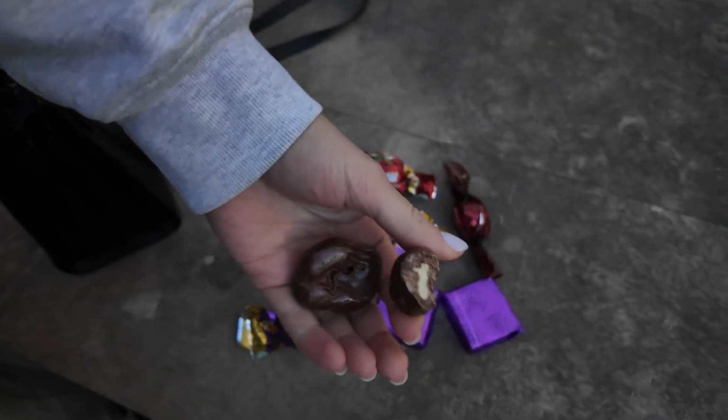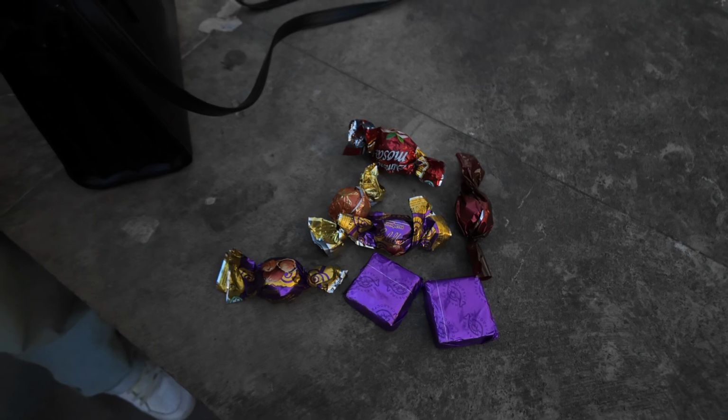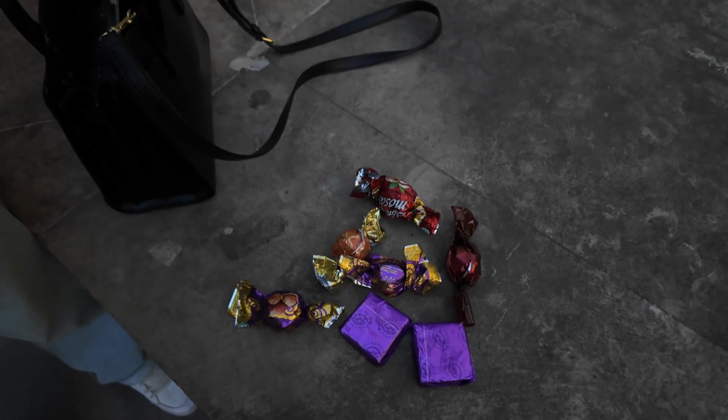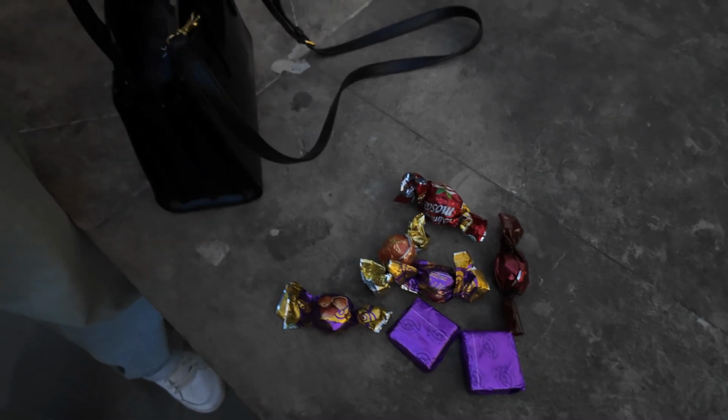And they have all kinds of interesting combinations, and this is a specialty which is called the bird's milk, which is a very fine, almost fluffy white filling covered in chocolate glazing.